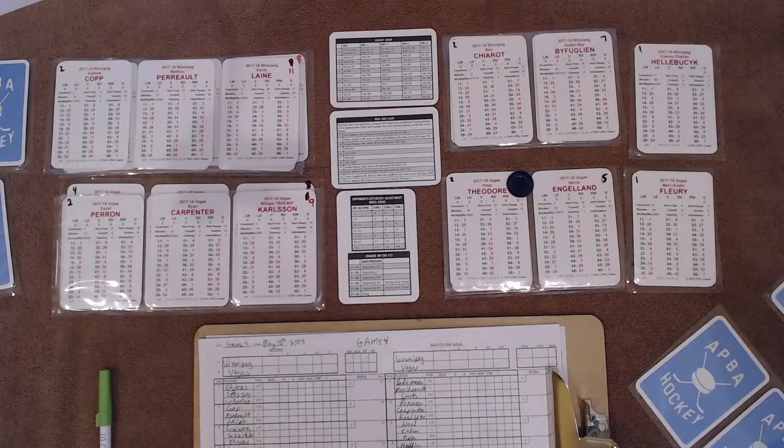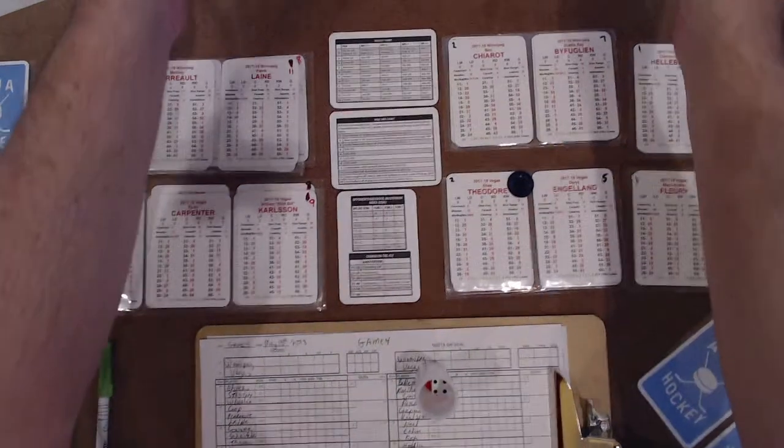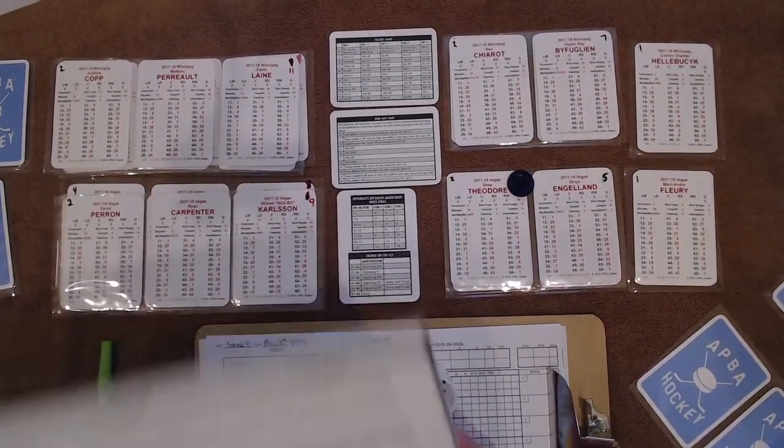And so I believe what we do is we look for... let me just read that real quick in the rules again. Apologize, but I want to make sure I get this right. I think.